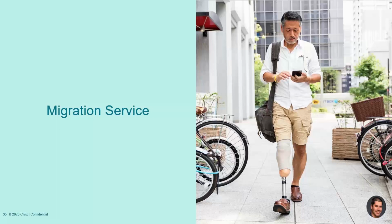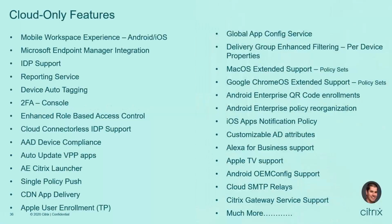Yeah, thanks, John. Great platform updates there. We've got a few more slides left. I just wanted to end with some extra functionality features and our migration service. Everything that we talked about today, except for the MAM SDK that John just wrapped up, and most of our new functionality features are cloud-only features, including the mobile workspace experience, our Better Together story, and everything that we've talked about over the last 3 or 4 public webinars that we've done.